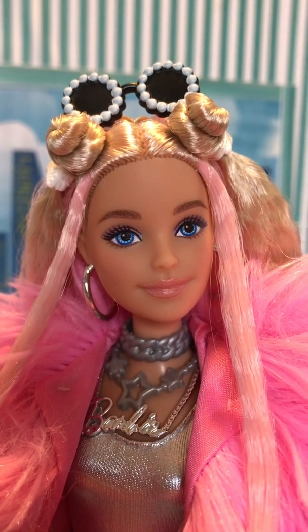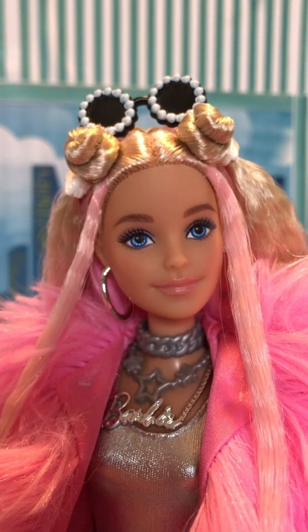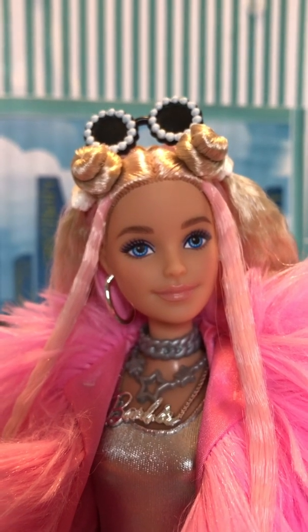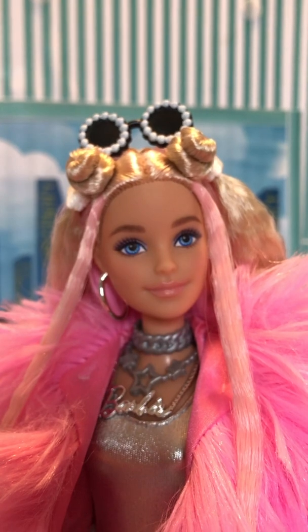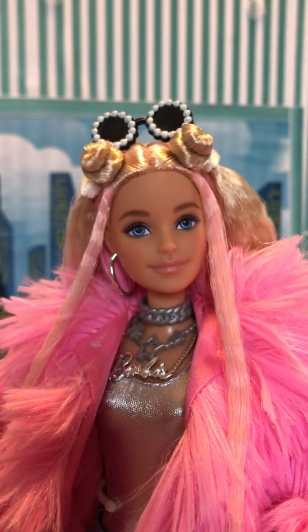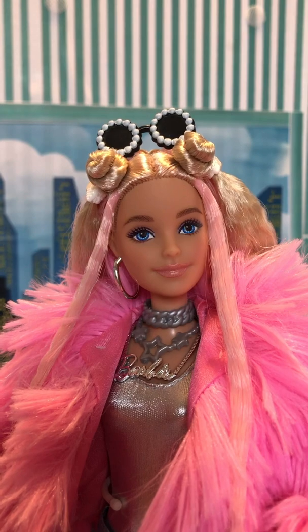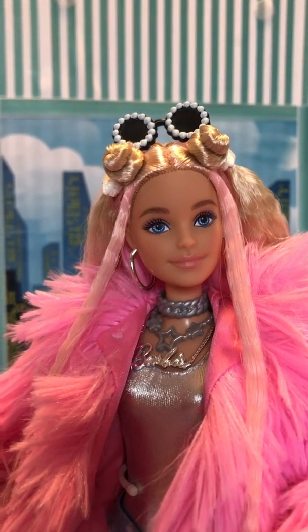It doesn't look bad on camera. Doesn't look bad from far away, but close up, oh Lord. If you take close up shots, if you're into doll photography on Facebook or Instagram, that pixelation is going to show up like nobody's business. So maybe with some effects or whatever, you can maybe minimize the look of the pixelation.